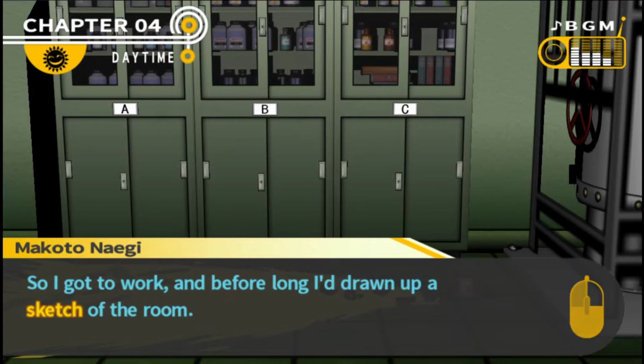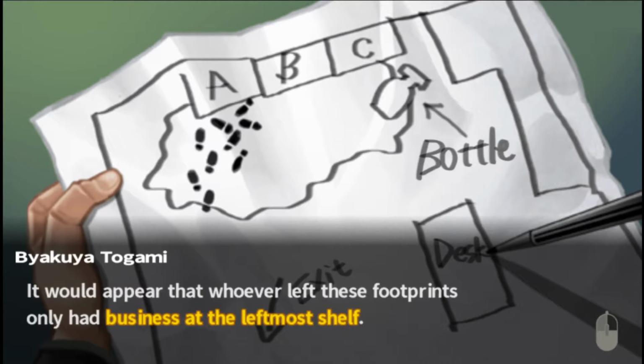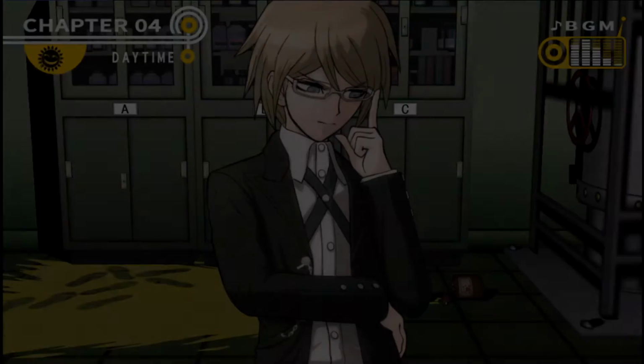Okay. Good work. Not bad for you, I mean, for me. So when you look at it like this, interesting, it would appear that 4 of these footprints only had business at the leftmost shelf. They came in, went straight to that shelf, did whatever they had to do, and then left. That's what the footprints tell me.